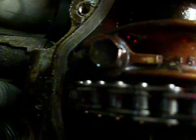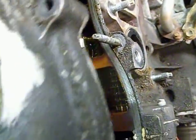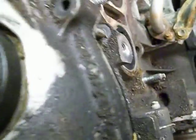And see, this engine's dirty, so it's going to be real hard to see. But there's an arrow on the far right there. It's supposed to line up with the lines right there on your variable valve timing, and it does. I don't know if it will fix it, but I'm documenting it, and like I said, if anybody ever gets to working on one of these, I'll show.